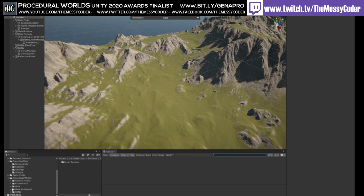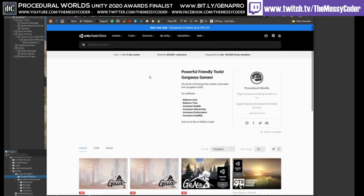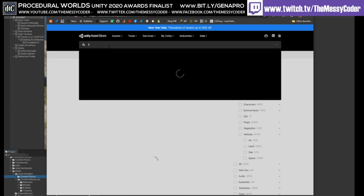So inside of GeNa, we've included some asset samples and some content packs. So we've got the Gaia Pro content pack and the Flooded Grounds content pack. Let me just show you Flooded Grounds. So I'll just go to the store. And the Flooded Grounds is a really, really awesome free asset.